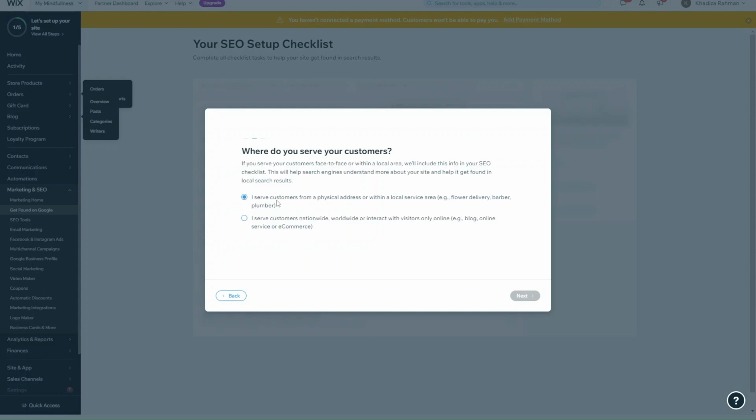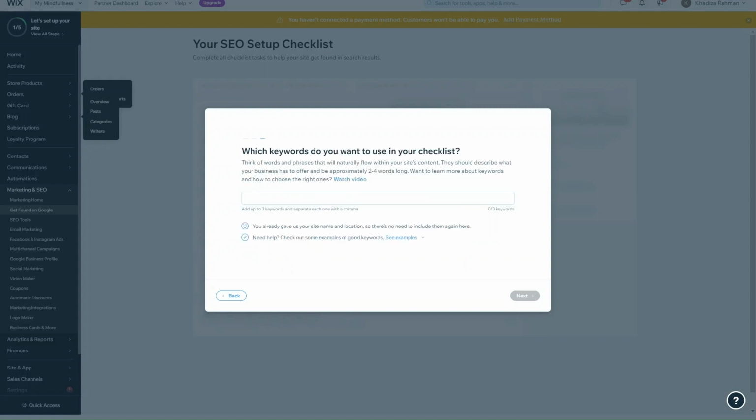And where you serve your customers, or things like that. And then you want to write down what keywords you want to use in your checklist. So you want to think of words and phrases that describe your site accurately and show what your business has to offer, and you can use words that you want to rank for. They can give you examples. If you click on see examples, there's a few here, and they're short and sweet and nothing too wordy, and you want to make sure that they're all spelled correctly, things like that.